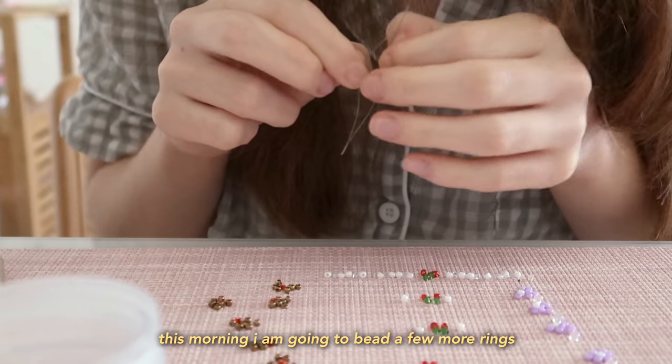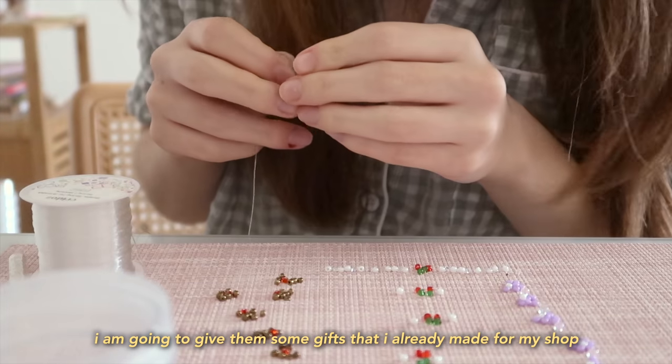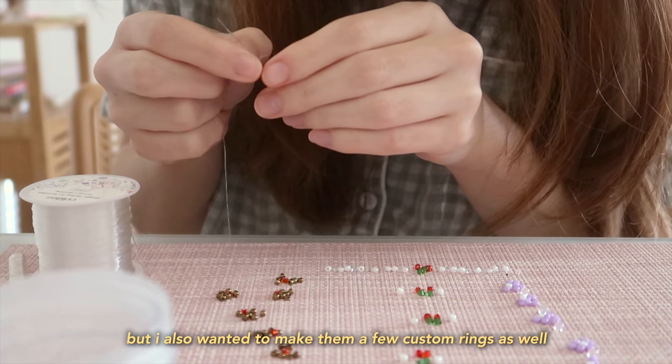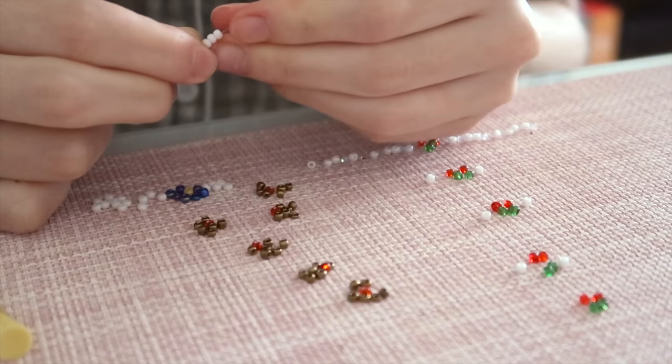This morning I'm going to bead a few more rings so I can give them to my friends as gifts for the holidays. I am going to give them some gifts that I already made for my shop, but I want to make a few custom rings as well, just to be a little special.